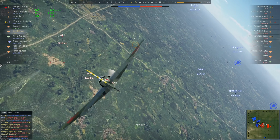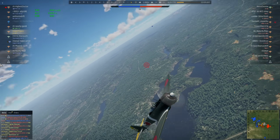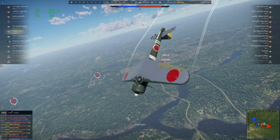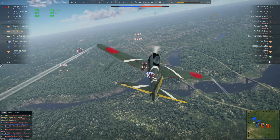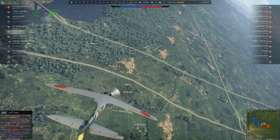Look at them go. Yeah, and very good. Did you see that? Not getting tunnel vision, not fixating on the one target when there was another aircraft. It's the P400, which is a variant of the Tomahawk, or the Kitty Hawk, depending on which country you come from. But look at these guys go. Back on the Yak-1.